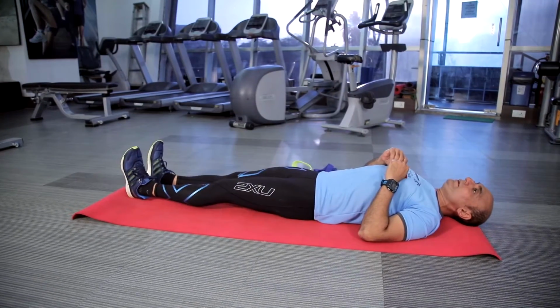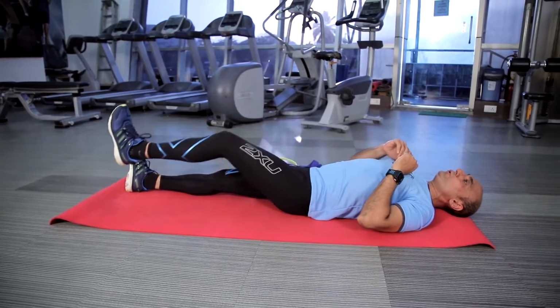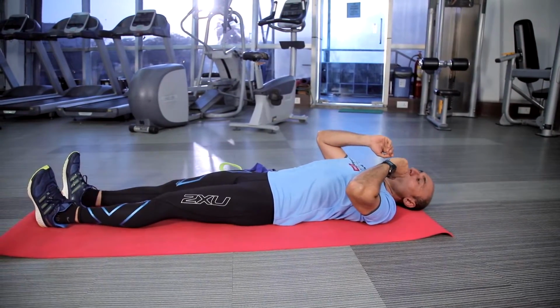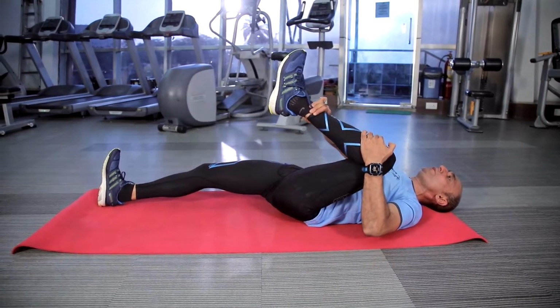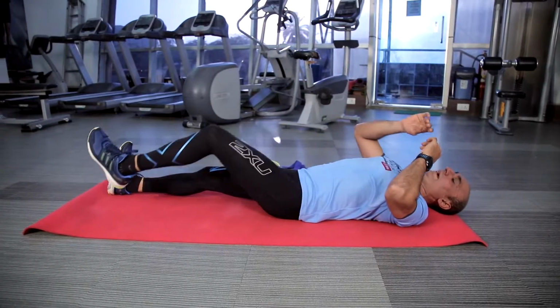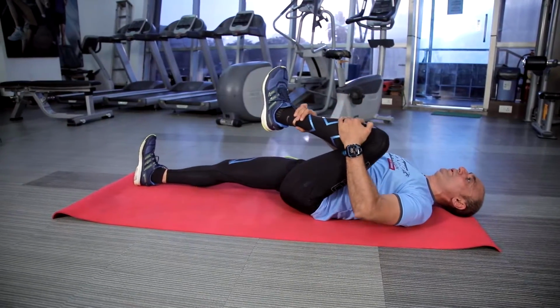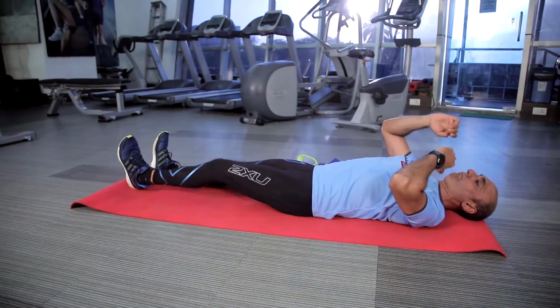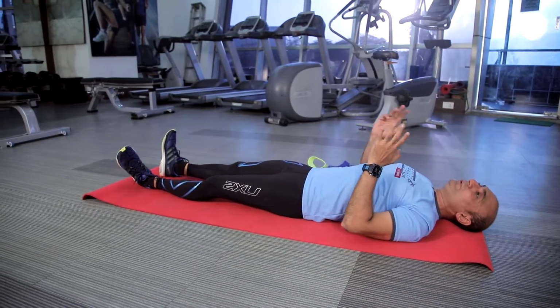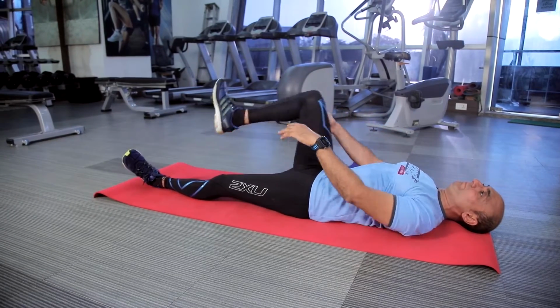If you think you are able to do this stretch comfortably, then you can choose to go deeper into this stretch by pulling your ankle and pushing your knee to the side of your chest. This is how you can go deeper into the stretch. You can switch to the next leg and try the same.